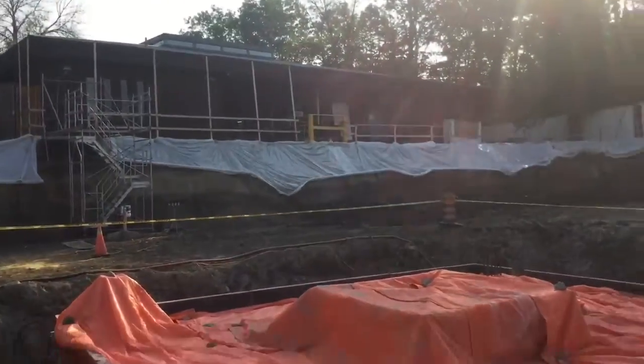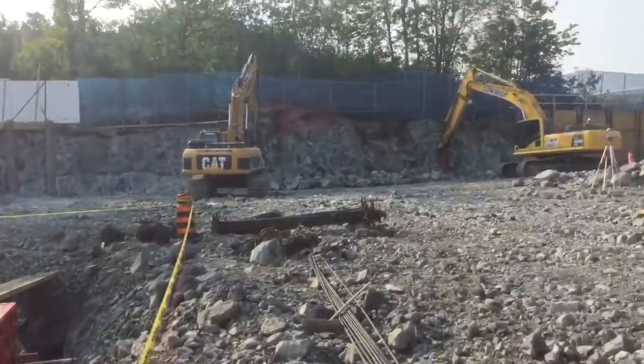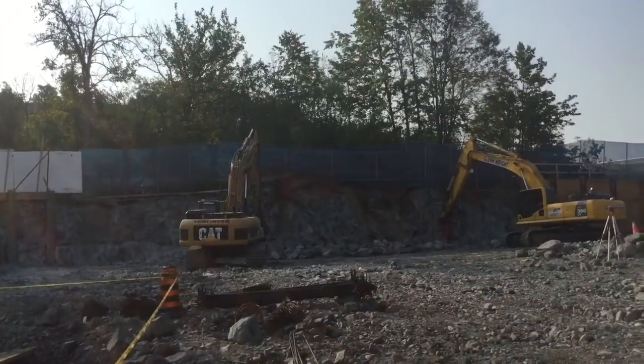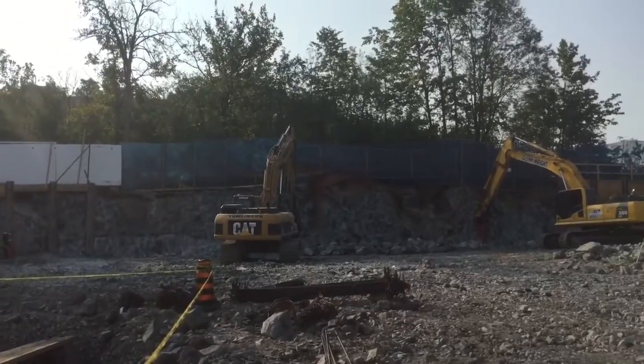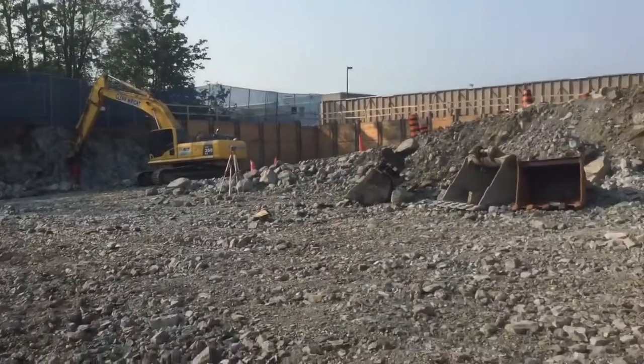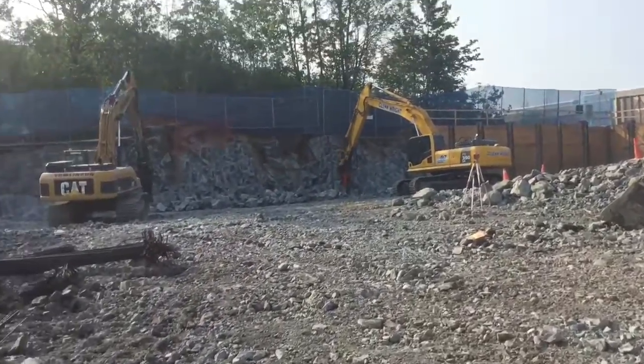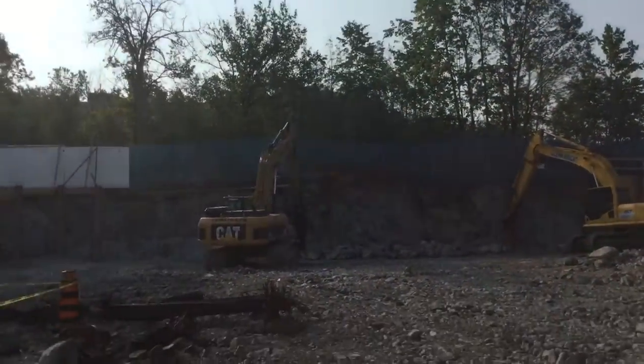And that's our site office. And here's the two excavators. They're chipping the wall. That's hard granite. They've been at it for almost 4 weeks now, trying to get this hole in order. This wall had to blast. This whole big rock was sticking out of the ground, as high as you see over there.